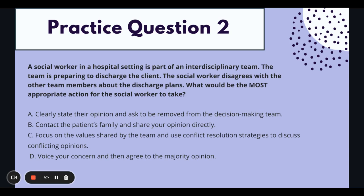Okay, what's important here? Setting. You are in a hospital, and oftentimes in a hospital, you would be working on an interdisciplinary team. You might be working with doctors and nurses and OTs, PTs, medical specialists, nutritionists, nursing staff. It's very common that you'd work on an interdisciplinary team. So you need to have knowledge of what that would be like, knowing that everyone comes from different disciplines. Not everyone has the training that social workers do. And here there's a discharge about to happen, and the social worker is not agreeing with the discharge plan. So there is some sort of conflict, a difference of opinion. What would be the most appropriate action for the social worker to take?